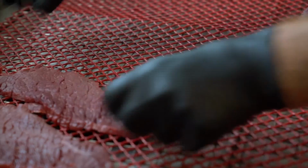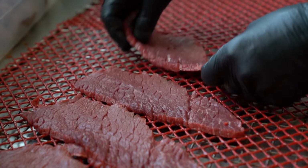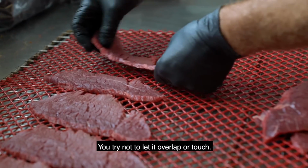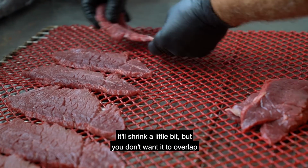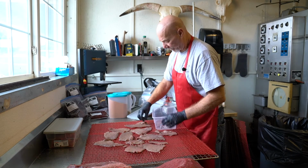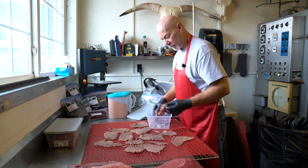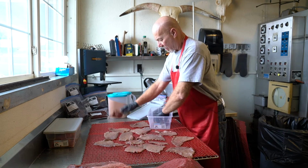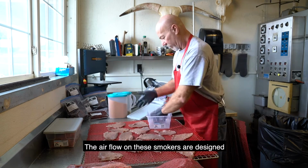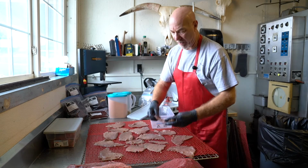And anyway, once this is set overnight, then all you do is back to laying it out. You try not to let it overlap or touch. It'll shrink a little bit, but you don't want it to overlap because where it touches, it won't dry. So you got to keep it spread out. Make sure you get a good airflow around it. You want the airflow, and these smokers are designed to keep your air flowing up and down.